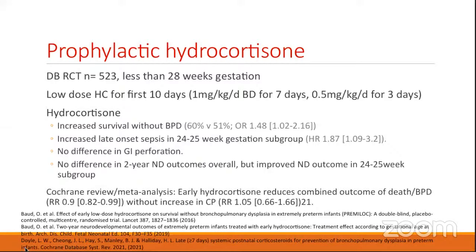A Cochrane review also concluded that early hydrocortisone reduced the combined outcome of death or BPD, which was significant, without an increase in cerebral palsy. So it felt relatively safe.